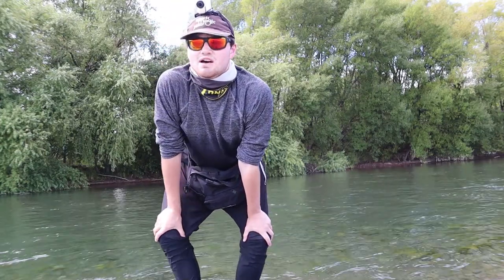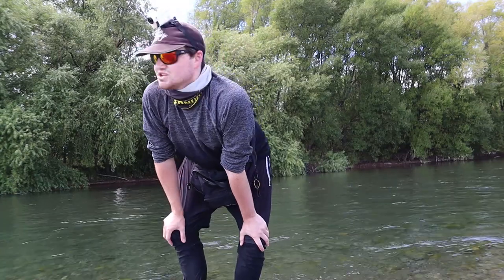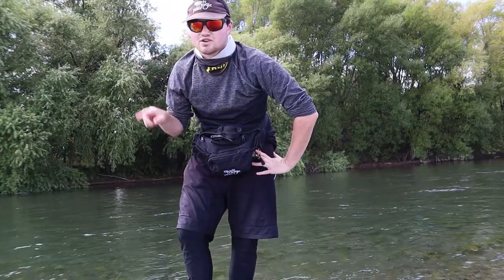Yeah, we've got a bit more river to cover. Hopefully we get a nice fat hen, because they're usually the good ones to take home. The jacks tend to have a bit less condition on them, so yeah, we've got a nice bit of water up here, so let's hopefully go get one.